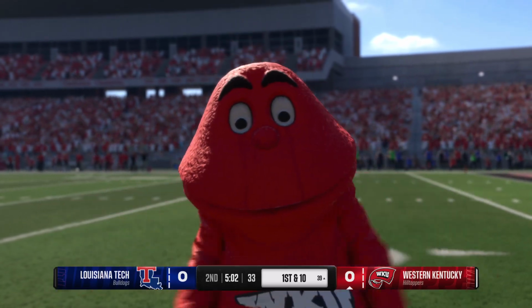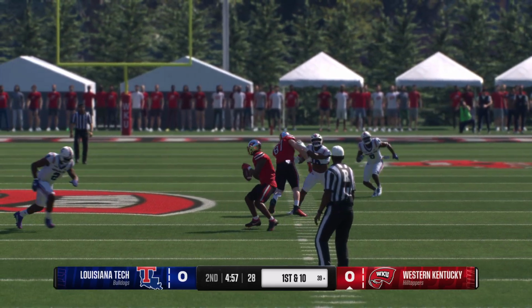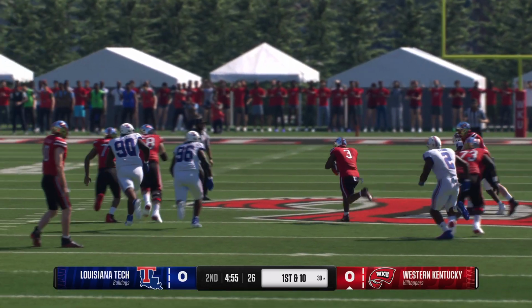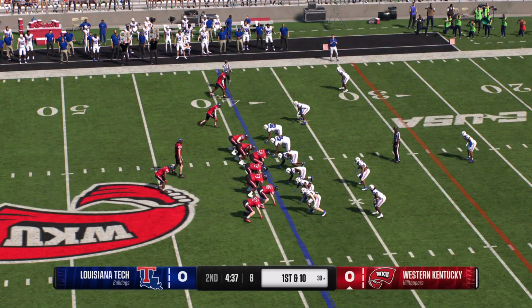You know, it's a nice throw by the QB there. When you're throwing to running backs, you got to make it easy on them. So you want to put it right on their body, make the catch simple, and let them go to work like they did just there, getting that first. And the Hilltoppers are flying down the field.